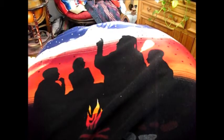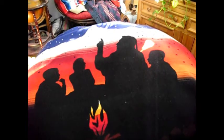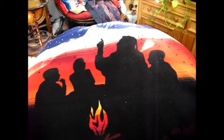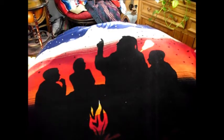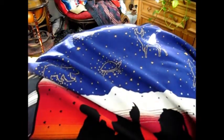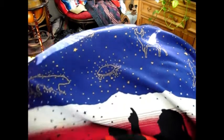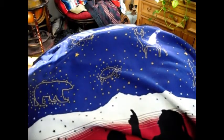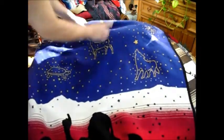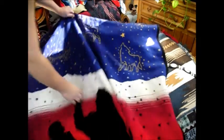I saw it on the website for like 218. I don't know if it's the same one or not. Looks pretty close. This one has a Native American telling a story on there. And then you've got the fire there, and down here you've got animals and the stars. So you can see here's a bear and a turtle and a hawk. Over here is a deer, a buck, a spider, and a howling wolf.